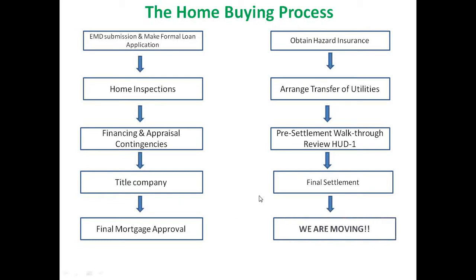On the day of settlement, the seller gives you the keys to the house, keys to the mailbox, and if the house has a garage, the garage remotes will be given to you on that day. So it's a pretty exciting process. Hopefully we'll get to help you out in the near future.